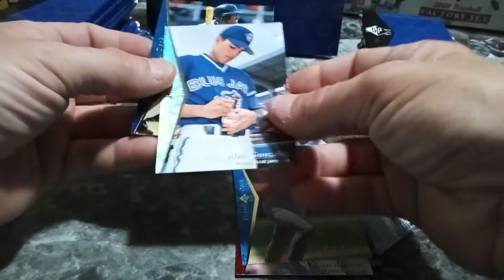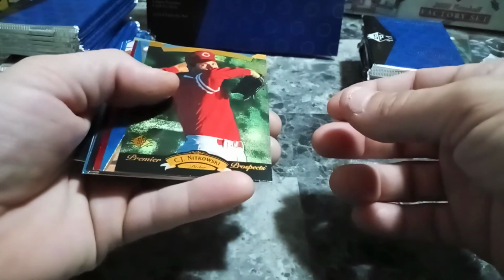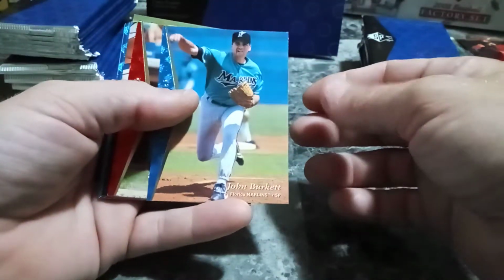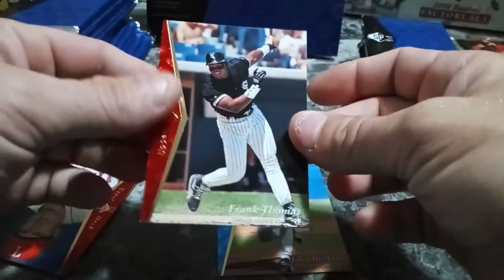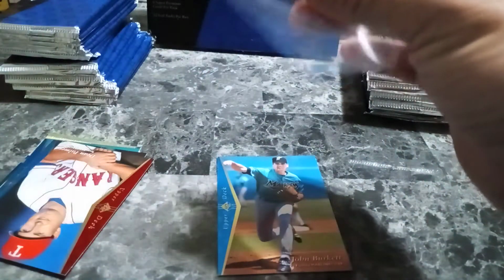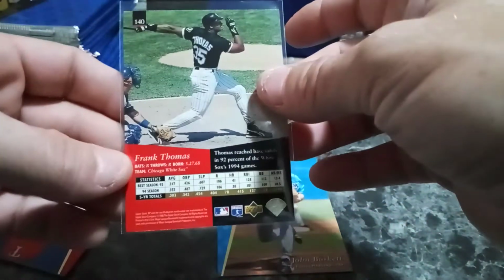Alex Gonzalez. Nice. And Tony Gwynn. I'll hang on to him too. So, not bad. CJ Nitkowski. Hey, Frankie T. Got Frank Thomas out of here. That's nice. I do not have this Frank Thomas, so I will take it. Very nice. Big Hurt. I'll take him.